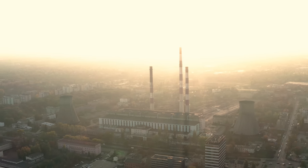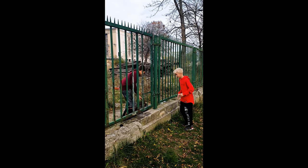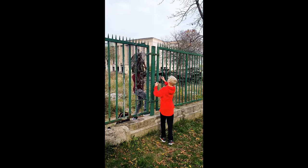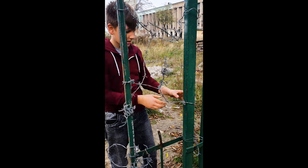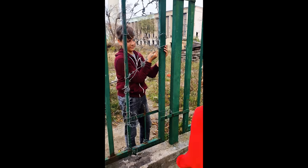We were told about security on the compound, and we weren't sure about taking the risk. But then we came across those two master urbexes who motivated us to venture inside. We tried to find a way onto the premises, but getting past the fence was a challenge. Luckily, those two smart boys found a workaround. They were just leaving the property when we arrived. Now we knew how to get inside.